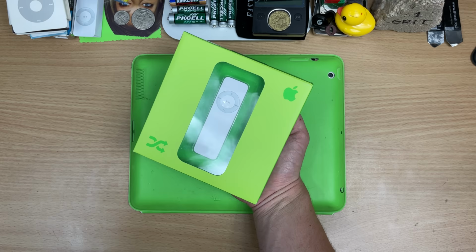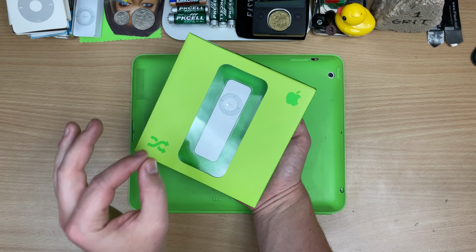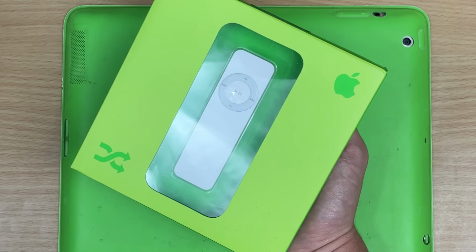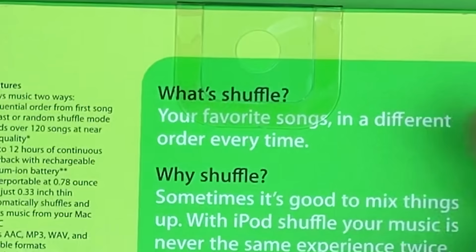Whoa, gig. I'm actually super excited to open this. I've been saving this for a special day because my first ever brand new iPod was one of these. The first gen iPod shuffle. My first iPod was a mini, but this was my first new one.